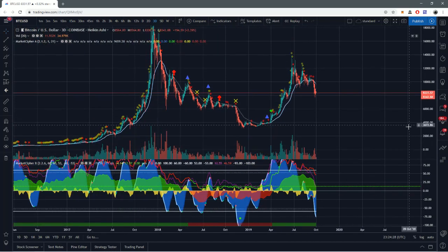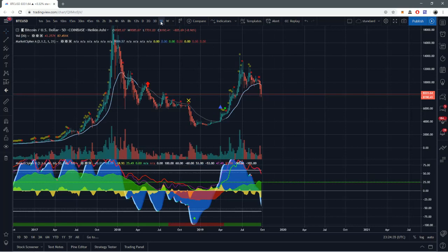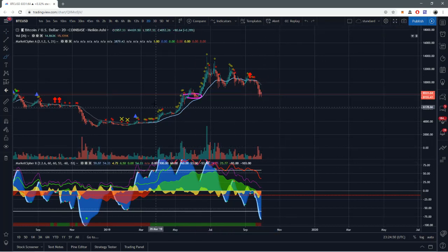Taking a look at the market. 3-day money flow still coming down. Same thing with the 5-day. Let's go to the 2-day. Still just chilling in this channel. As we said before, since we had a lot of action right here, wouldn't be surprised if we just chill even in this channel for a little bit and go up and down, go sideways.